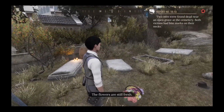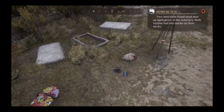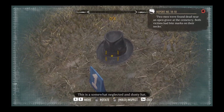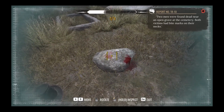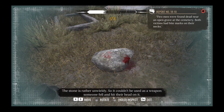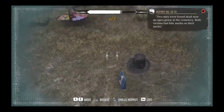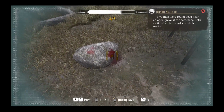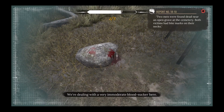The flowers are still fresh. So we know that the brother brought flowers. This is a somewhat neglected and dusty hat. The stone is rather unwieldy, so it couldn't be used as a weapon. Someone fell and hit their head on it. One more clue around here somewhere. Oh, it's probably the bloodstain. We're dealing with a very immoderate bloodsucker here.